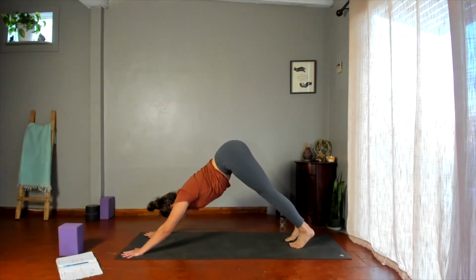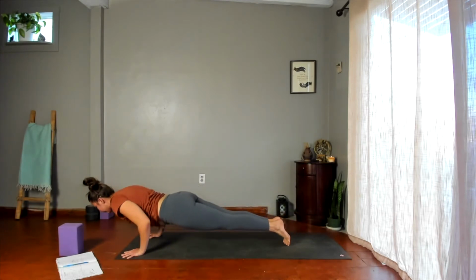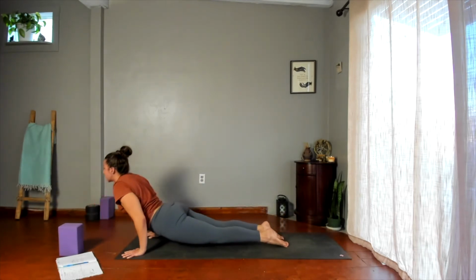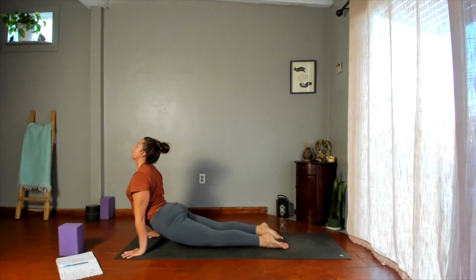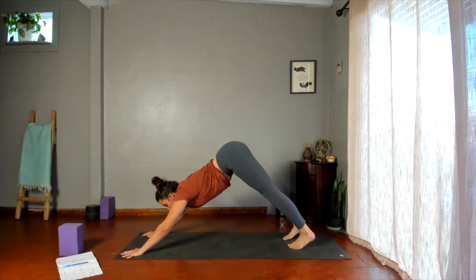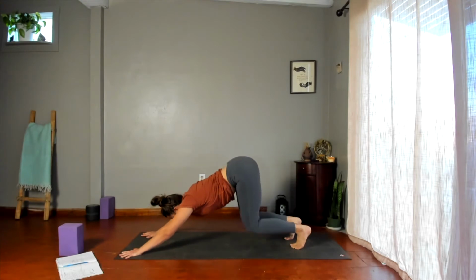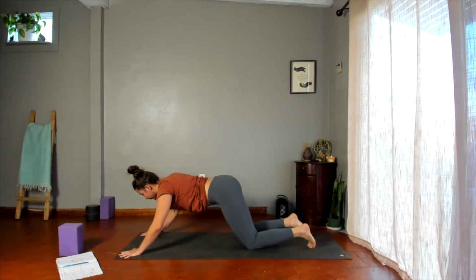Shift forward, plank pose, top of a push-up. Lower halfway down, chaturanga. Inhale, upward dog. Straight arms, hips forward, shoulders back, curl back. Downward facing dog. Take your knees to the floor. Come down all the way onto your belly.